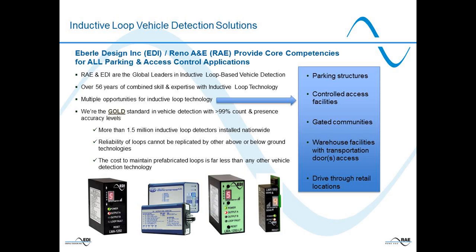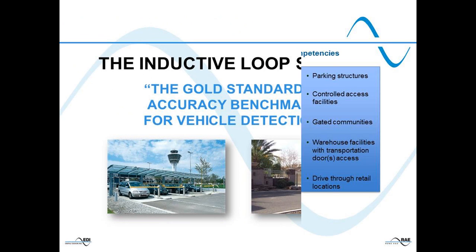Eberle Design and Reno A&E are the gold standard in vehicle detection, with over 99% count and presence accuracy levels. We have more than 1.5 million inductive loop detectors installed nationwide and continue to provide the highest reliability and maintenance-free operation than any other vehicle detection technology.